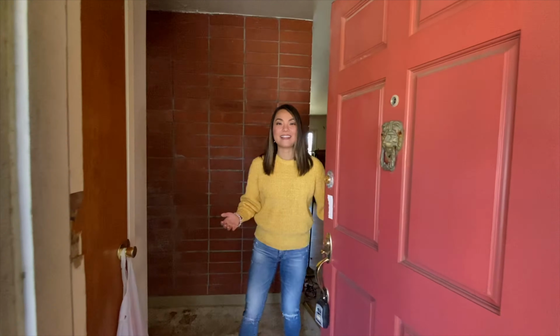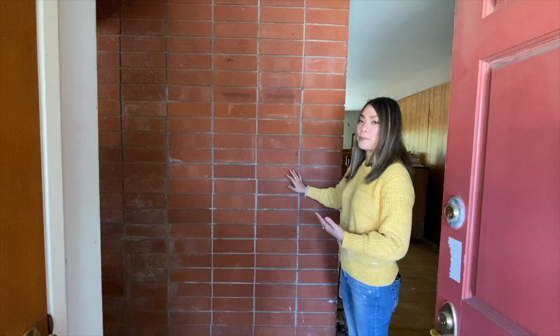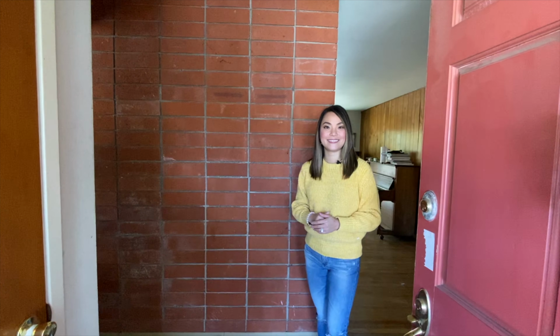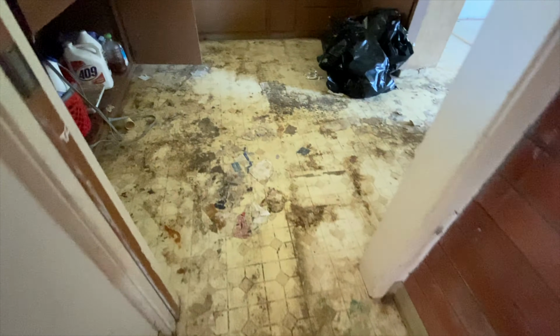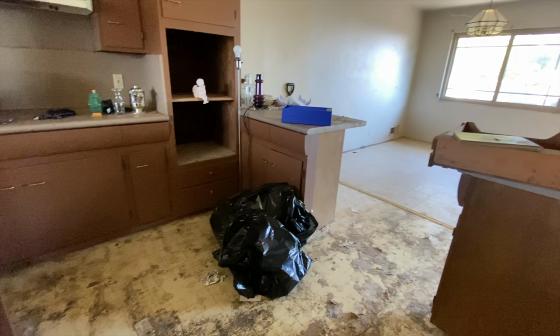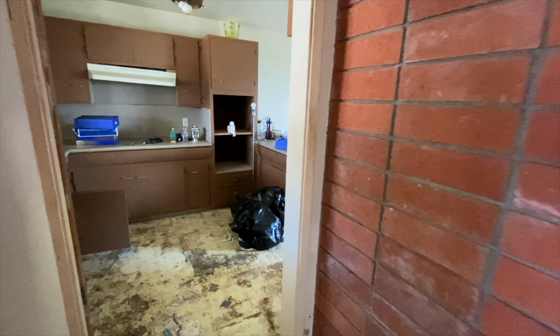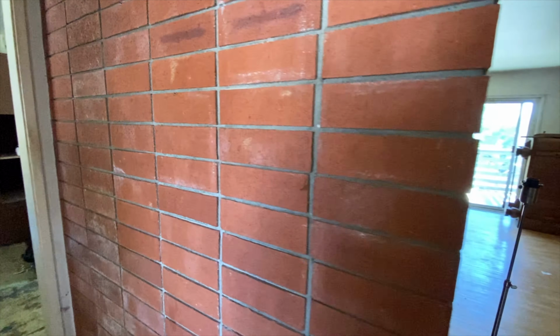Come on in. This house is currently filthy, and as you enter, you hit this brick wall right away. Our plan is to remove the wall to make it more open and inviting. I sure have seen my fair share of nasty houses, but this one, from the moment you enter the house all the way into the kitchen, has gross stains from God knows what. And this thick wall with a brick fireplace on the back is quite an eyesore.